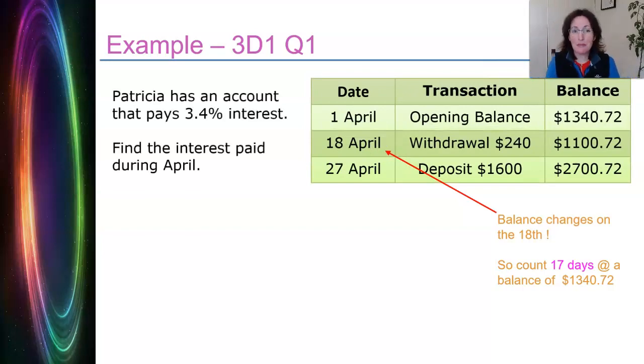Here's our example. Patricia has an account that pays 3.4% interest, and we need to find out how much interest she earned in the month of April. So let's have a look through this table. On the 1st of April, her opening balance, either left over from last month or how much she deposits, is this number here, $1,340.72.